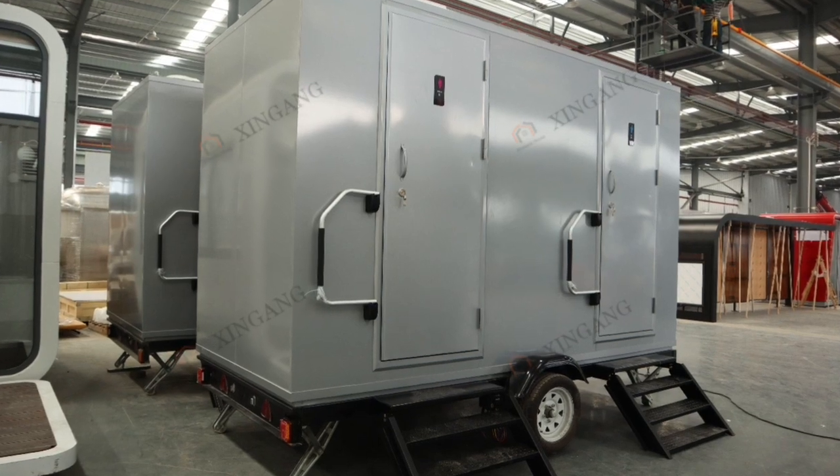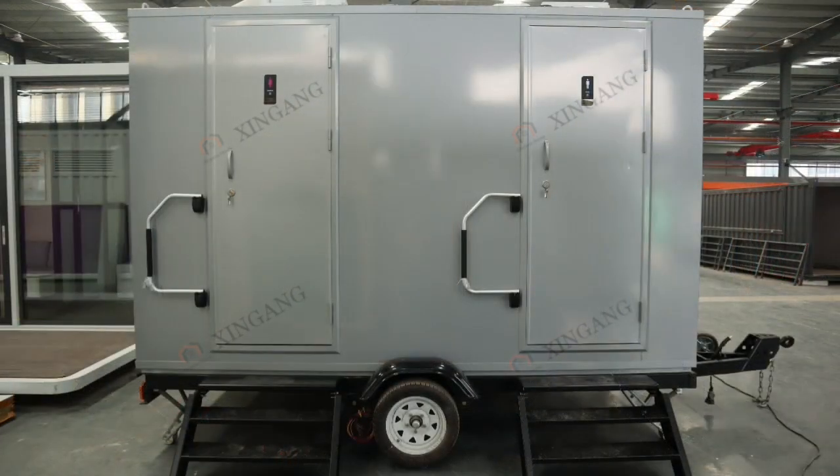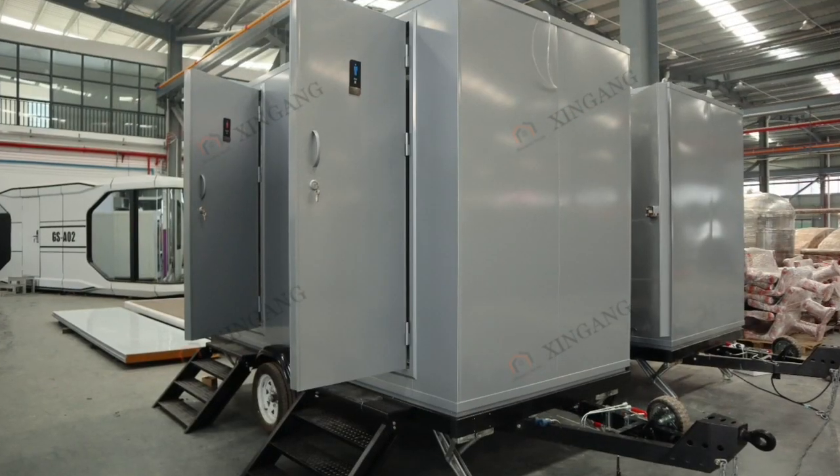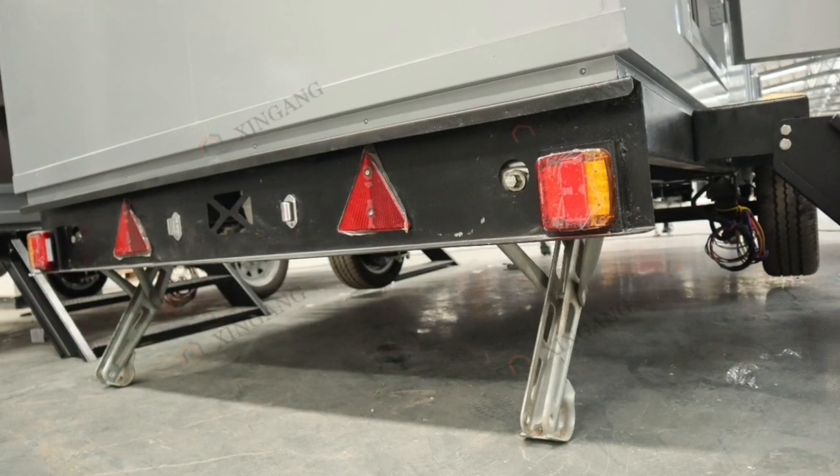This is our movable trailer toilet. 4.9 meters long, 2 meters wide, 3.1 meters high, with trailer chassis and stairs.